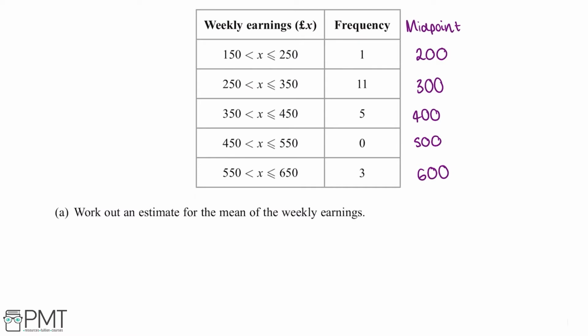So now what we need to do is we need to work out a mean for this information. So as we can see from the frequency column, one person has a weekly earning of 200. So we can do 1 multiplied by 200. And the next row down, 11 people have a weekly earning of 300. So we can add 11 times by 300. Next, 5 people have an earning of £400. So we'll do 5 multiplied by 400.